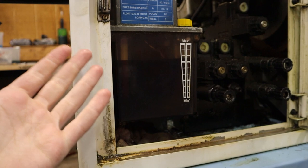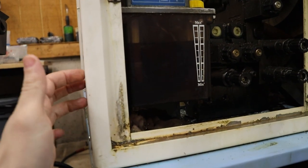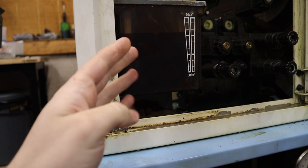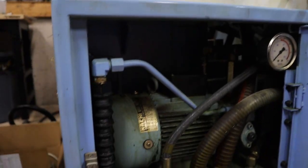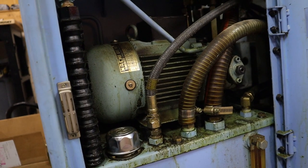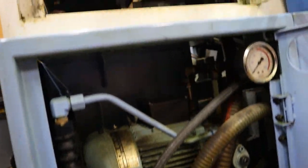Well, here's the thing. I don't really know what they were running in this machine, but I do know that the factory manual calls for a certain type of oil, and I'd rather just do it right and put the right stuff in there. You never know. It's a big machine shop. They were probably just running whatever they had. Same thing with the hydraulic oil. And yeah, you're supposed to change the stuff every 500 hours. And my guess is it skipped a couple of those intervals just by nature of this industry.